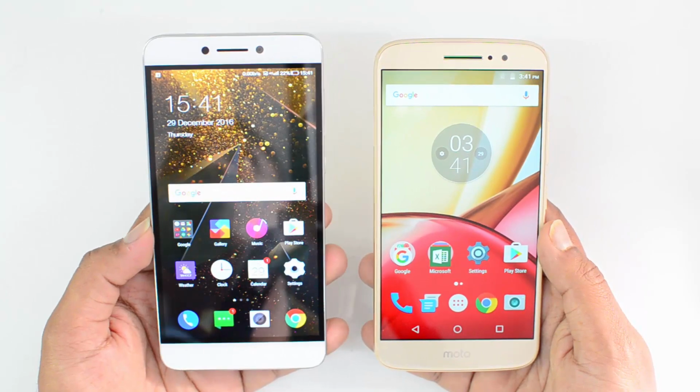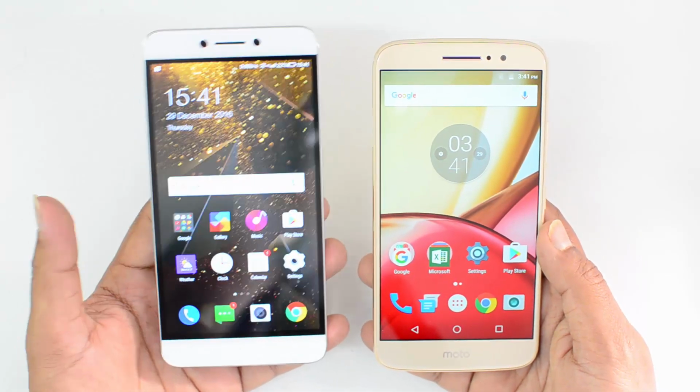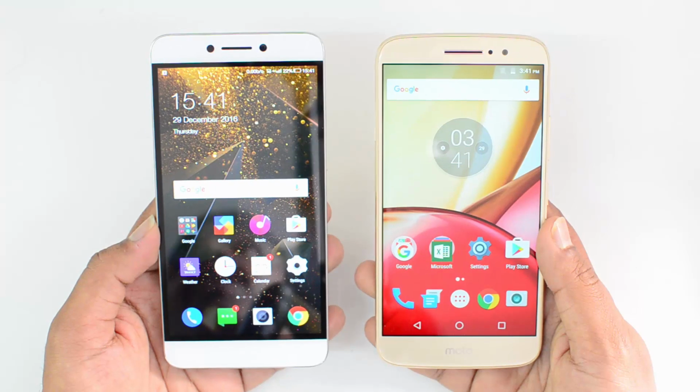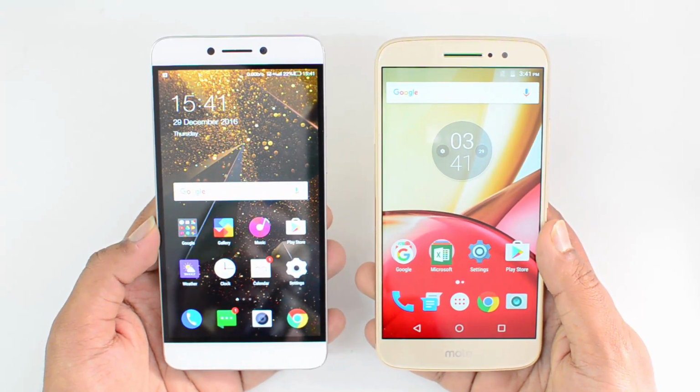So apart from that, if you are okay with the heating part, the gaming experience definitely is better on the Cool one, while the Moto M struggles with a gaming experience, not that great. So that was the gaming and the performance aspect of these two phones, and we would give it to the Cool one for the amazing performance.